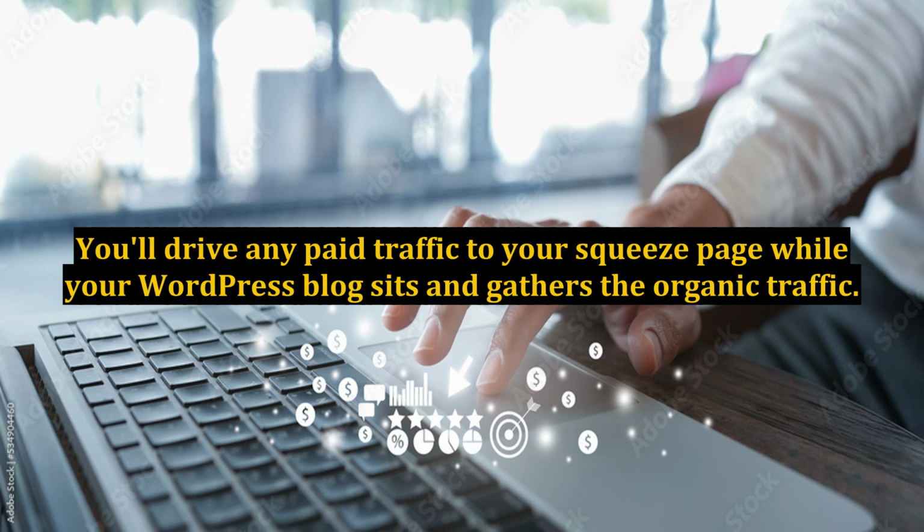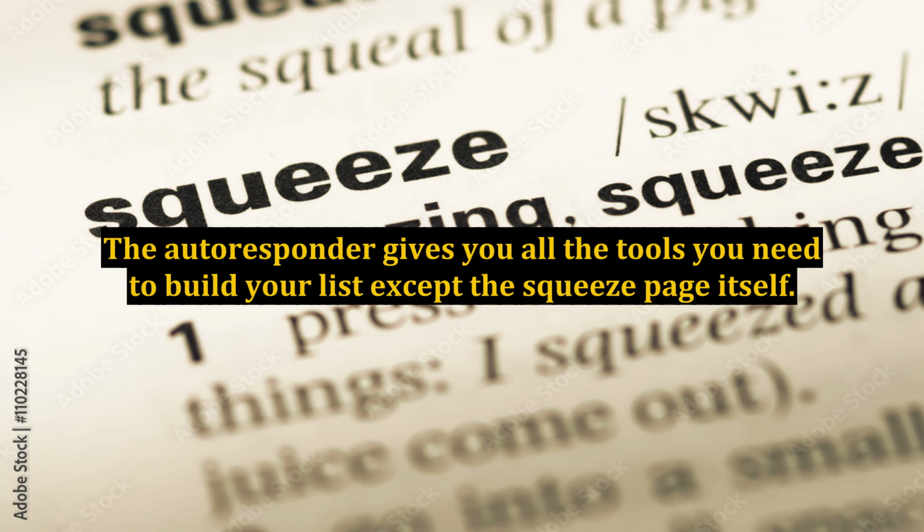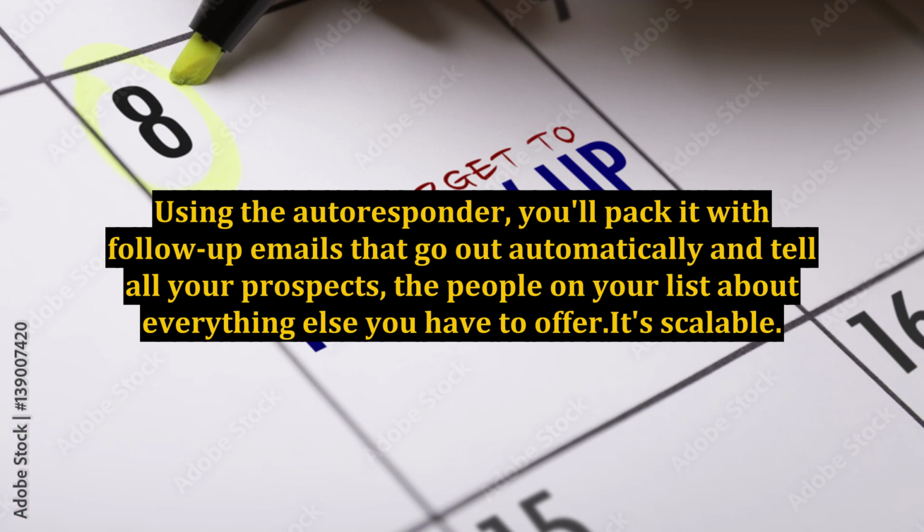In order to have a web form on your squeeze page and a list, you use what's called an autoresponder. The autoresponder gives you all the tools you need to build your list except the squeeze page itself. Using the autoresponder, you'll pack it with follow-up emails that go out automatically and tell all your prospects, the people on your list, about everything else you have to offer.